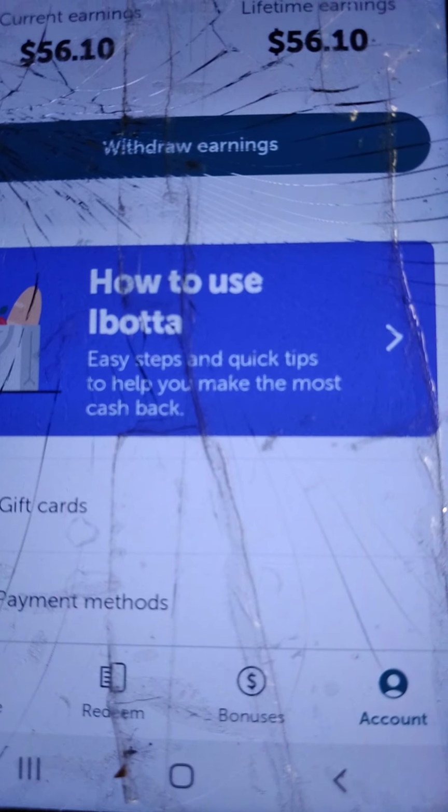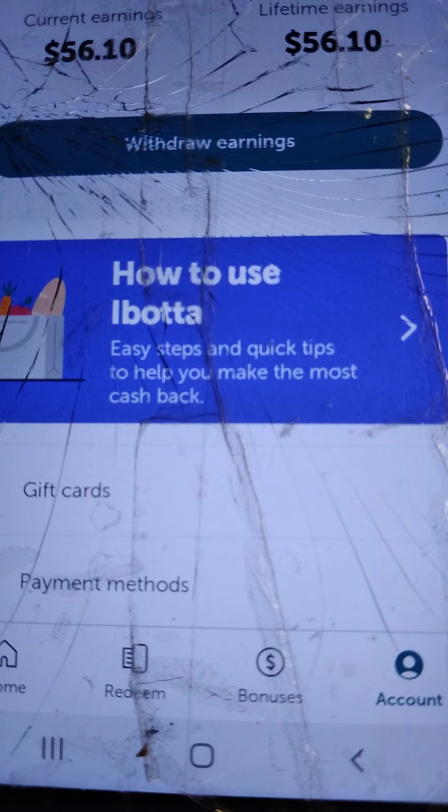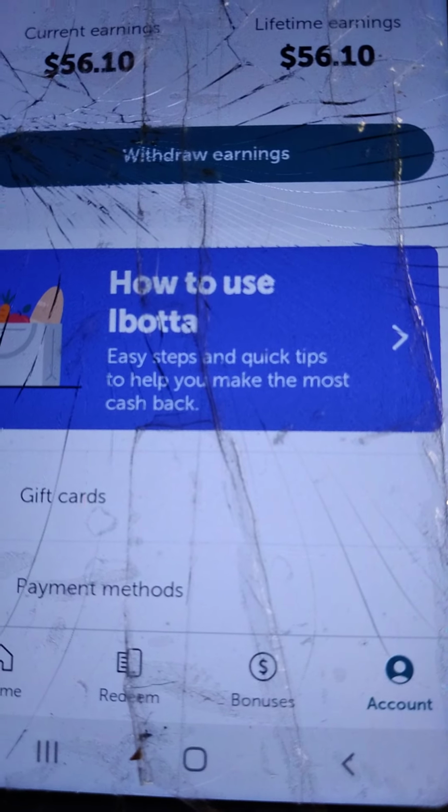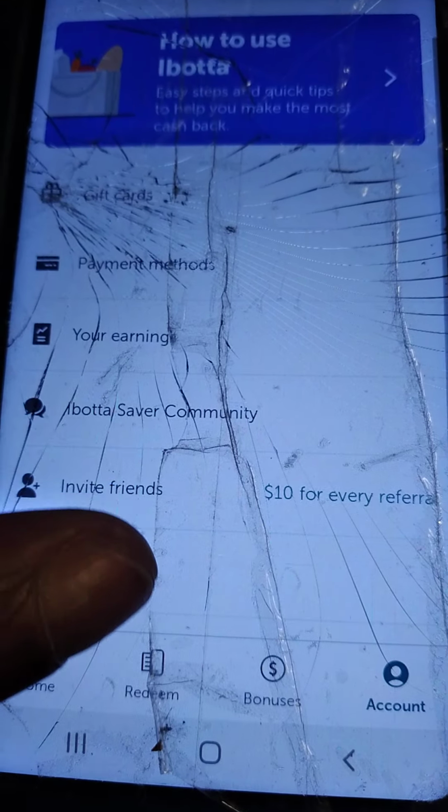So that's $56 more in my pocket. It's so easy to withdraw it to your PayPal. It's crazy. Or you could buy gift cards and print them out. It's crazy.